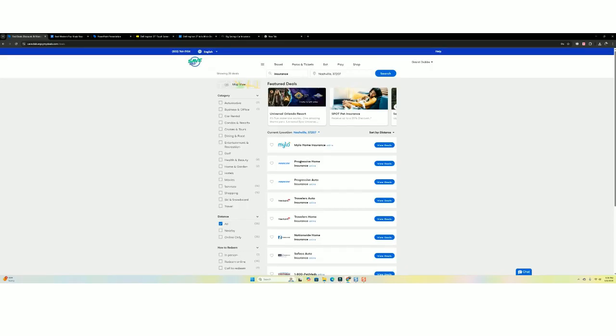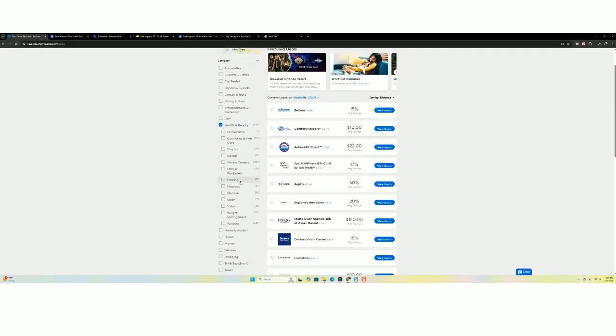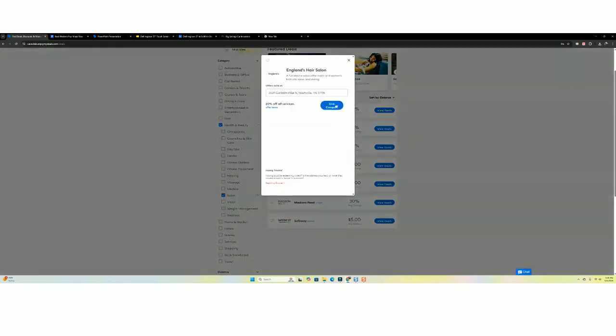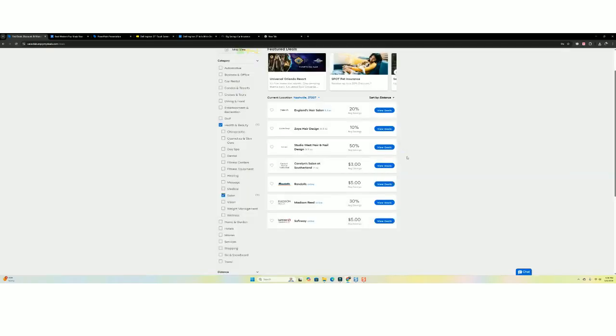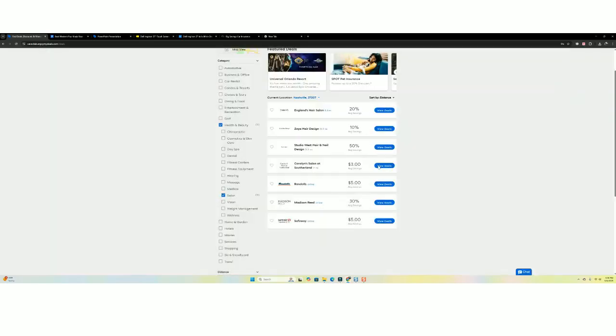Another thing you want to do is look over here at health and beauty and look up things like salons. A lot of people get their hair cut, and of course this is going to depend on your area, but look, 20% off all services. This place here, 10% off eyebrow threading, 50% off. Free women's haircut with the purchase of highlights. So any of the ladies that are spending a lot of money on their hair, which is a lot of them, you have all kinds of deals right here.